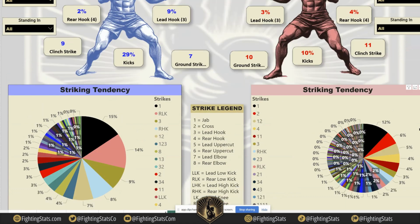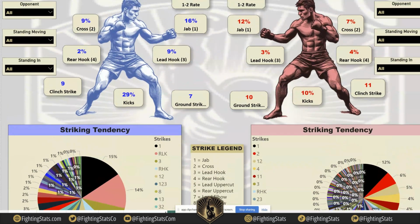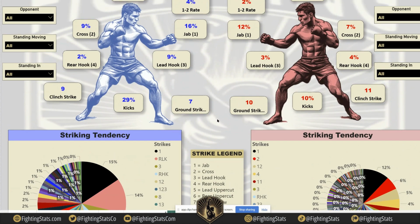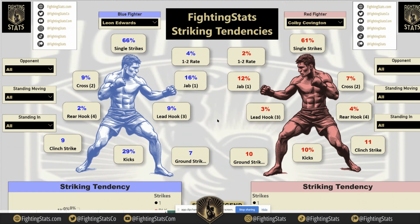So just at a glance, you can sort of see that the fight's likely going to go to decision. Leon Edwards is going to want to get the fight standing. Colby Covington has that grappling ability. So here's all the stats, everything that you need in one place.